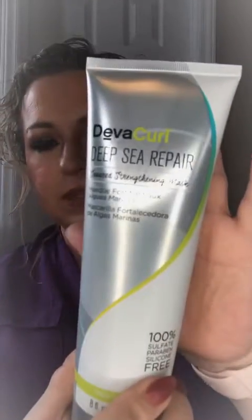Sometimes the night before I'm going to wash my hair, I use a deep condition, and so I like this one, the Deep Sea Repair, or I like the one by Eva NYC you can get at Sally's as well. It's affordable. It's a huge tub. Sometimes I'll put it in my hair.